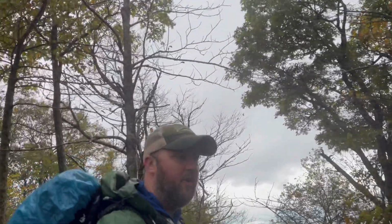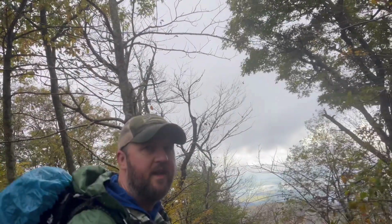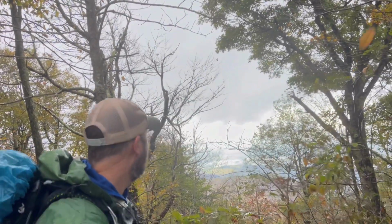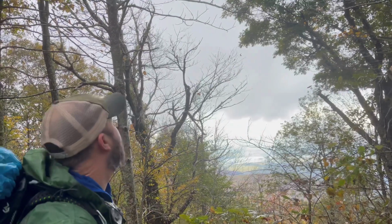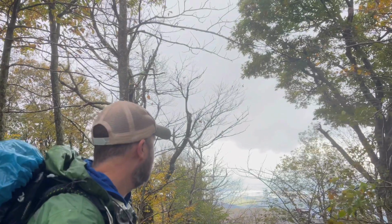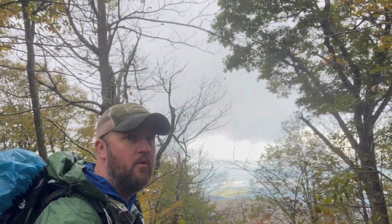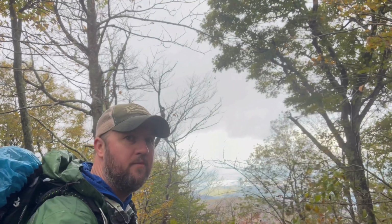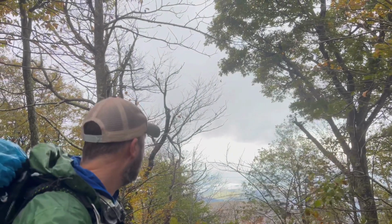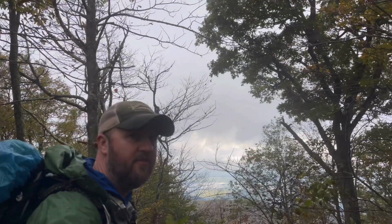All right, after getting dumped on, the situation's starting to improve a little bit. I can see a little sliver of sun down there, but there are some dark clouds still hovering above, so I don't even know. Just keep going. Plan still is Spence Field. Nice to see that sun.